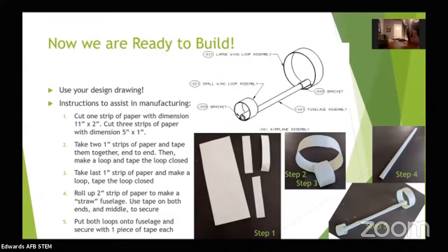Okay, so now we're going on to step two, which says take 2 1-inch strips of paper and tape them together end to end. So we'll do like this. Take a piece of tape, also called a bracket in your design. Okay, we got this. Now it says make a loop and tape the loop closed. So we made a loop here. Whoops, let's go the other way. There, that's better. And take another piece of tape and tape the loop closed. Okay, so now we are done with step two. Set this aside.